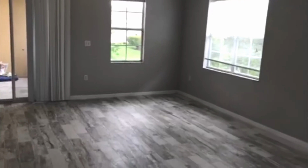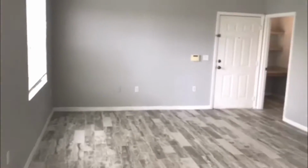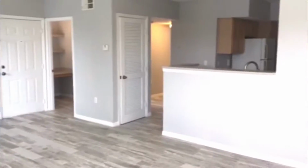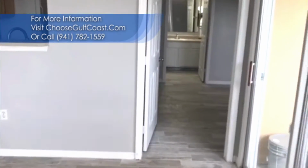Yeah, nice big living room. Show you this. And this looks out to the lake right here. So super nice view right there. Let me turn it around for you. Kitchen right off of the living room. And let me come on in here and I'll show you the master. And let me stop and show you the balcony as well.